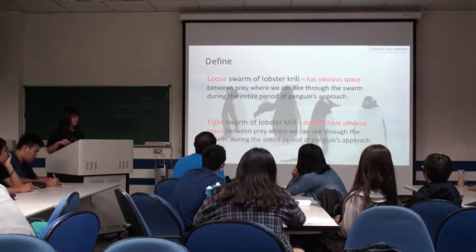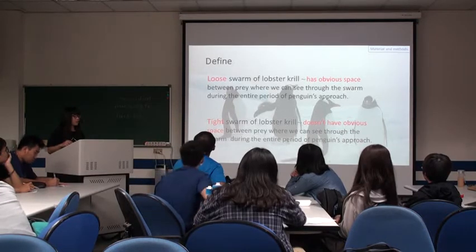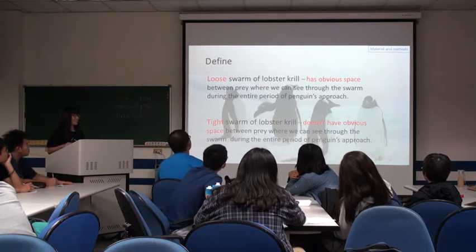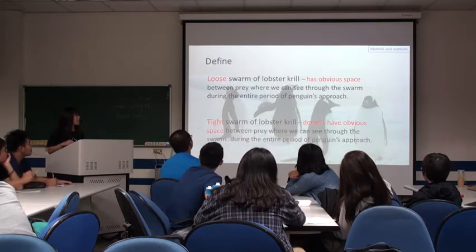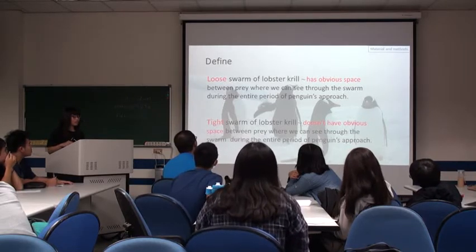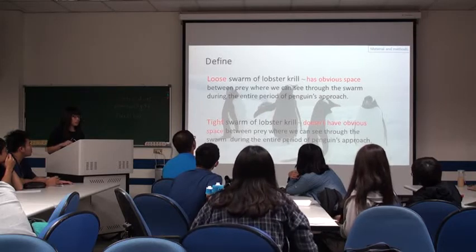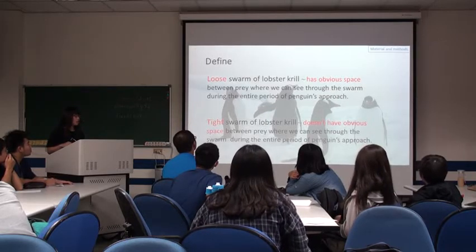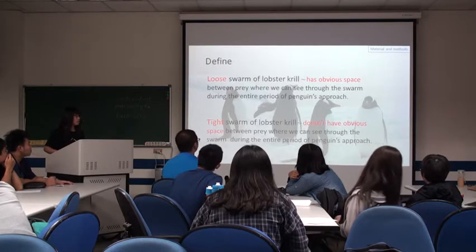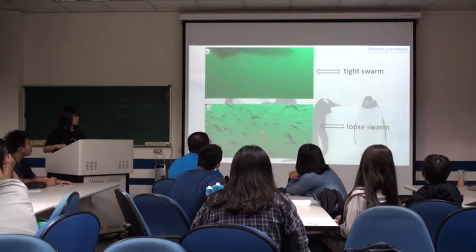And to study animal behavior, we need to have a clear definition. Here we define a loose swarm of lobster krill as one where there is obvious space between prey and where we can see through the swarm during the entire period of the penguin's approach. And a tight swarm of lobster krill is the opposite of it. And this is a tight swarm, and this is a loose swarm.